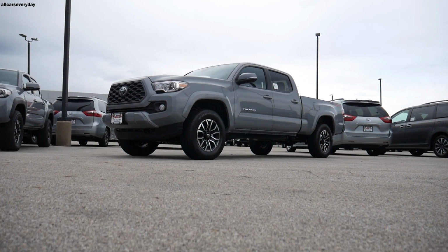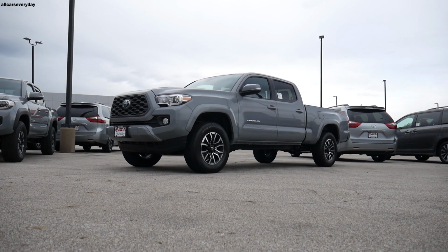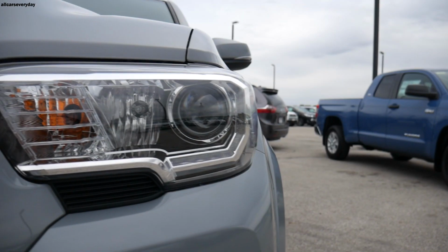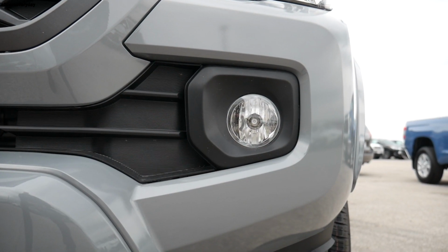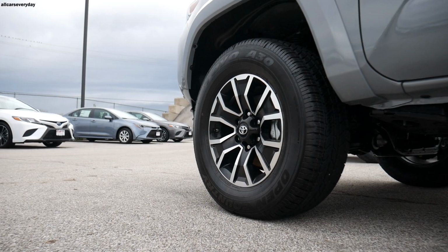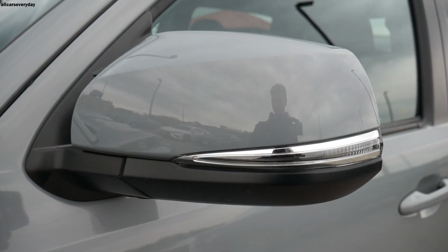The Tacoma SR5 4x4 double cab starts at $35,190. On the exterior of the truck are projector beam headlights, daytime running lights, and fog lights. Other features on the outside are 16-inch wheels, heated mirrors, and the rear window is power sliding.